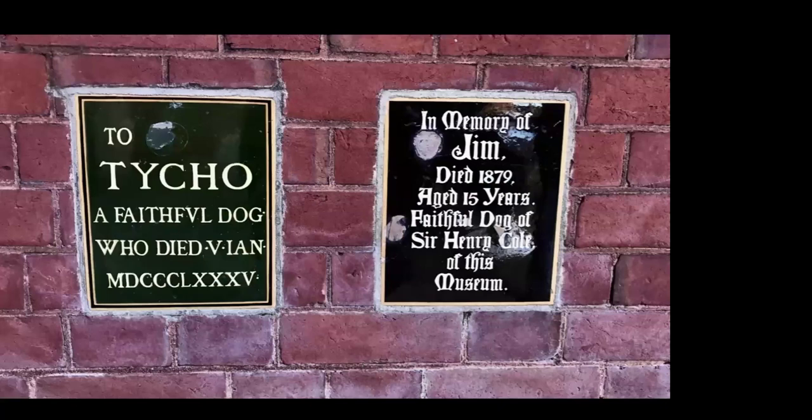I want to point out in the courtyard these touching little tributes. One is in memory of Tycho, a faithful dog who died on the 5th of January, and I forgot my Roman numerals, so I can't tell you what year that was, but I believe that dog belonged to the son of Henry Cole. But on the right, you do see here in memory of Jim, who died in 1879, aged 15 years, faithful dog of Sir Henry Cole. And these two plaques are just kind of stuck in a wall, off on the side in the courtyard there.